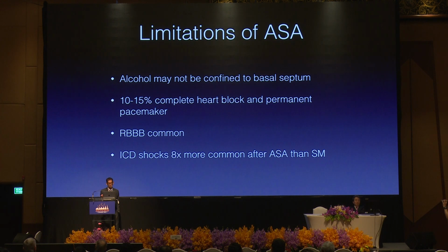The alcohol may not be confined to the basal septum, and we had one patient at our institution who died after an extensive septal infarct following alcohol septal ablation. Consistently throughout the literature, there is a 10 to 15% incidence of complete heart block and permanent pacemaker. Now that may not sound too bad, but in patients who've got significant diastolic impairment, that can be a real problem. And right bundle branch block, as opposed to left bundle, is quite common after an alcohol septal ablation.